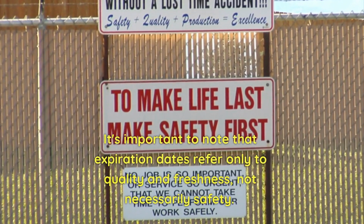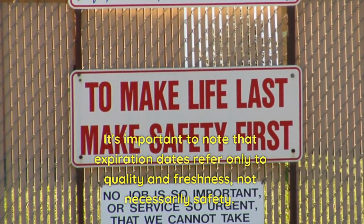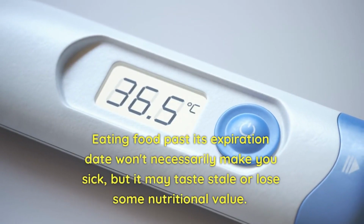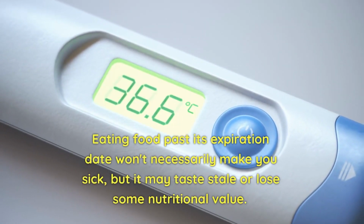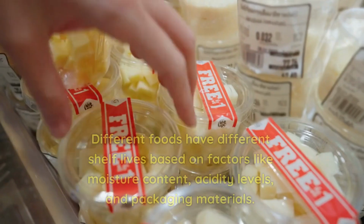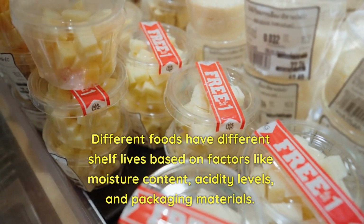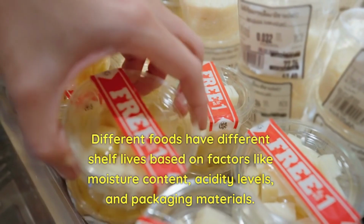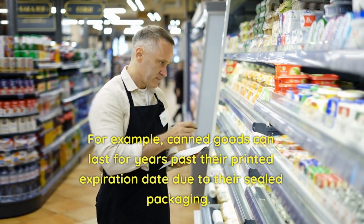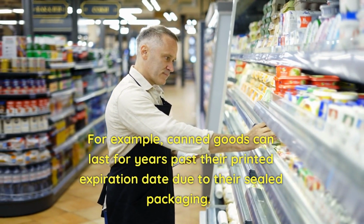It's important to note that expiration dates refer only to quality and freshness, not necessarily safety. Eating food past its expiration date won't necessarily make you sick, but it may taste stale or lose some nutritional value. Different foods have different shelf lives based on factors like moisture content, acidity levels, and packaging materials. For example, canned goods can last for years past their printed expiration date due to their sealed packaging.